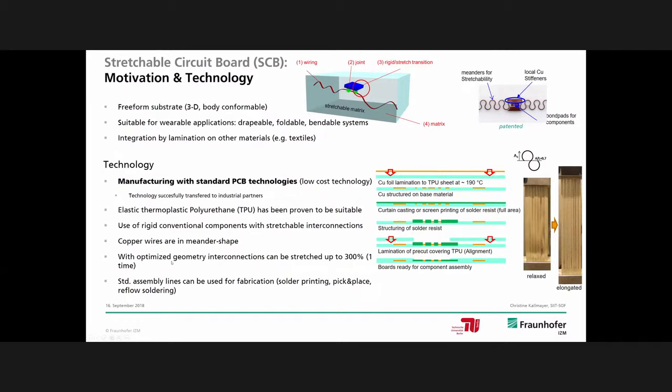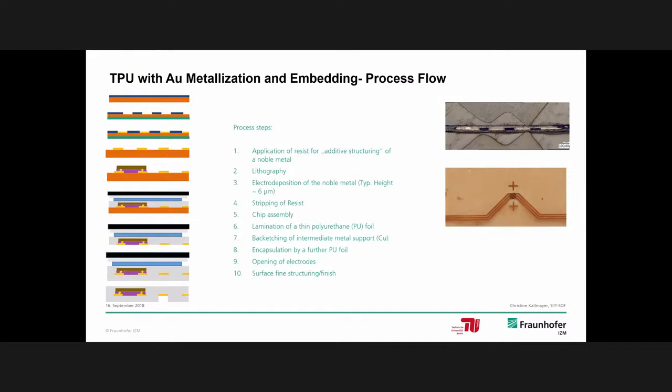Besides these high density flexible substrates, often stretchability is required. Therefore, we have developed many years ago a process to produce polyurethane based stretchable circuit boards using standard PCB manufacturing technologies, which is shown here in the sketch, but I won't go into detail. So it can be easily transferred into industry and has already been transferred, and you end up with a substrate with properties quite close to the properties of human tissue, of skin, and it's ideal to realize patches and patch-like products. And it can also be applied to textiles after being produced and assembled.